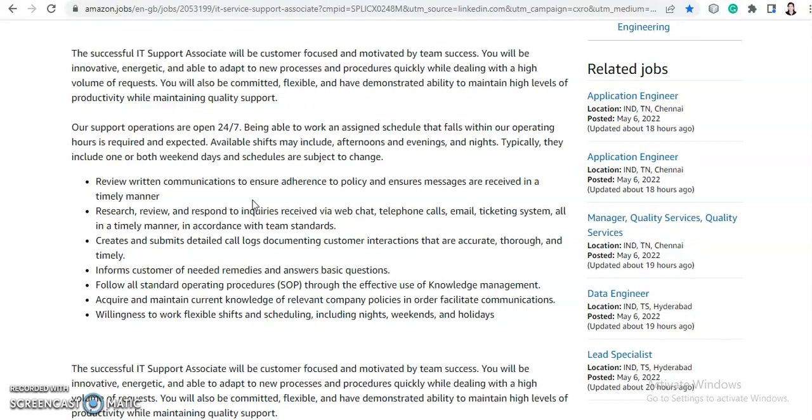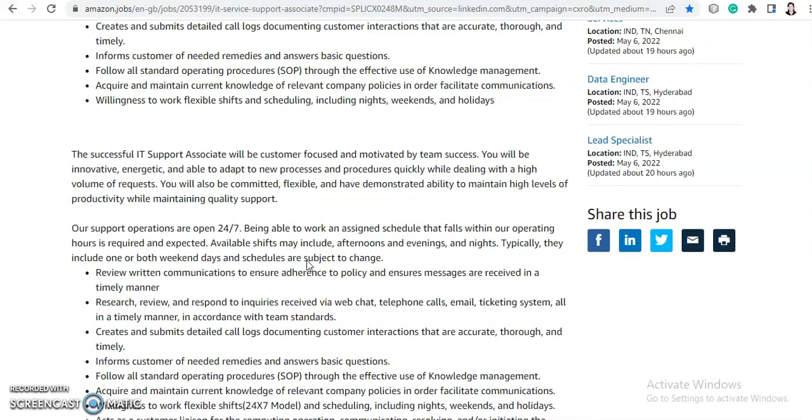Okay, then the requirements are: review written communications to ensure adherence to policy and ensure messages are received in a timely manner; research, review, and respond to inquiries received via web chat, telephone calls, and email ticketing system, all in a timely manner in accordance with team standards; create and submit detailed call logs documenting customer interactions that are accurate, thorough, and timely; inform customers of needed remedies and answer basic questions; follow all standard operating procedures through the effective use of knowledge management; acquire and maintain current knowledge of relevant company policies in order to facilitate communications; and willingness to work flexible shifts and scheduling including nights, weekends, and holidays. Okay, so these will be the requirements for this job.